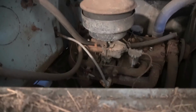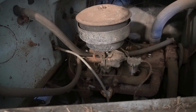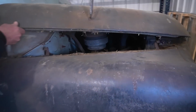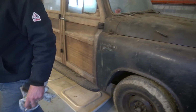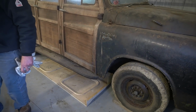These engines are pretty simple. It's like a tractor engine. It's the valves that get you. Sticks. Yeah, they get really gummy. A lot of people don't realize you've got to take the cover off the other side to free them up. You just get that little side panel. That's where you adjust them.